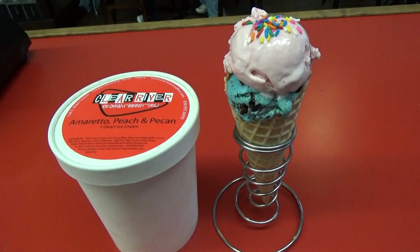We have 25 flavors of ice cream at Llano River Creamery. This on the ice cream cone happens to be Cookie Monster and the cotton candy with some sprinkles. And we also sell a few varieties in the quarts that you can take home with you.